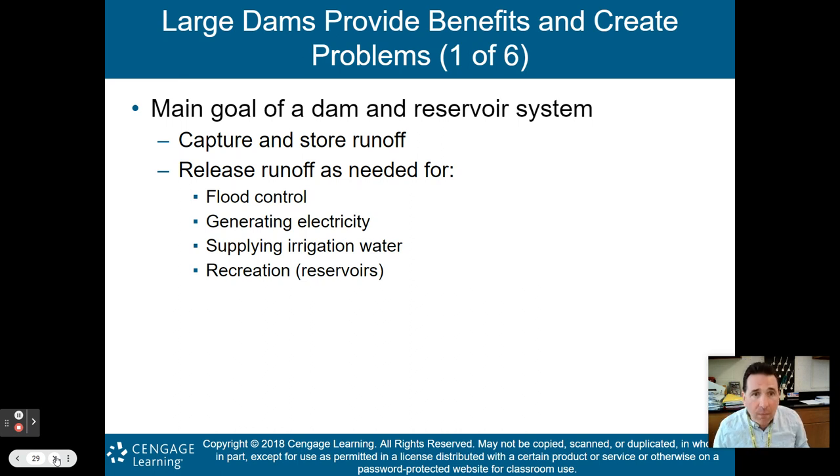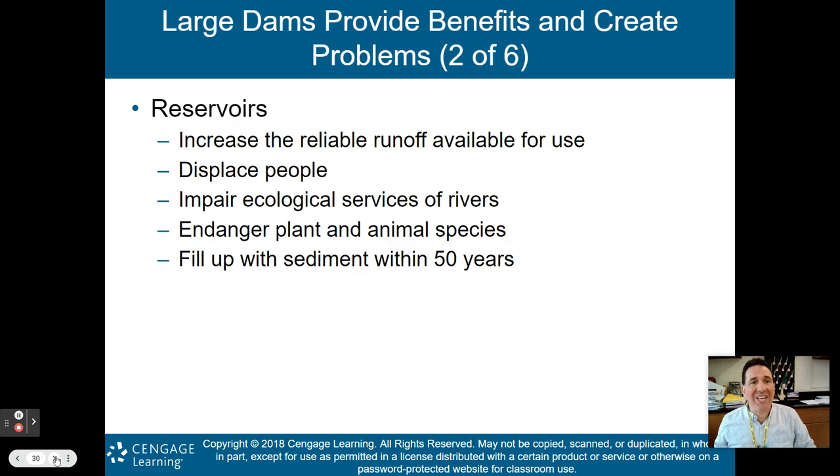So the main goal of a dam and reservoir system is to capture and store runoff, right? And then you can release it slowly, and that's good for flood control. You can generate electricity. We'll talk about renewable energy, hydropower in another chapter. You can supply irrigation water, and you can actually use it for recreation, the reservoirs, right? You can swim, you can boat, you can sail, do things like that. Reservoirs increase the reliable runoff available for use, but again, they displace people. So there's always the yin and the yang here, right? The good with the bad.